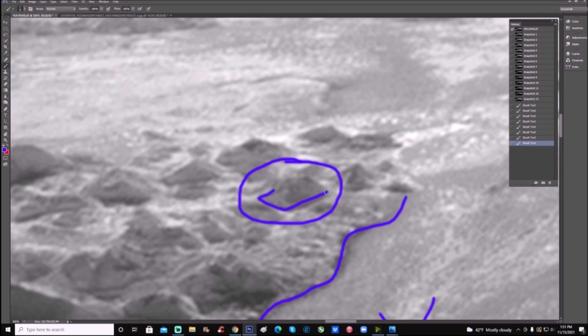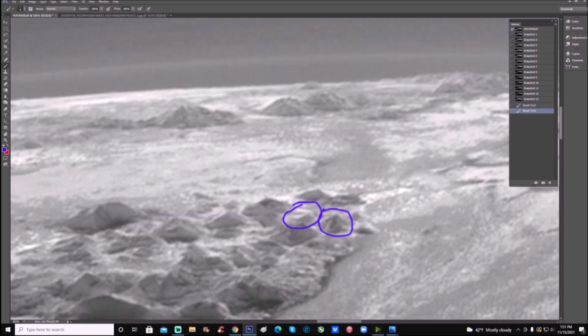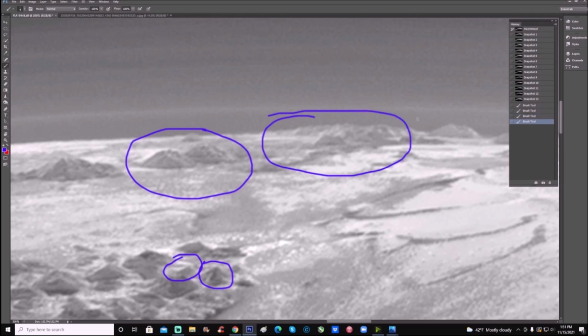I'm not so sure this is natural, folks. You can actually see the other corner. And then it looks like some kind of weird framework going up like this here. See that? Almost looks like some kind of weird pyramid. Other structures here, way in the back here. You'll see much more in here when I enhance this. This way back here, this area here.